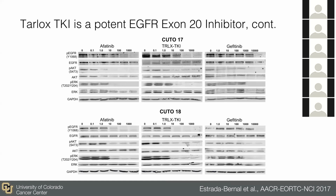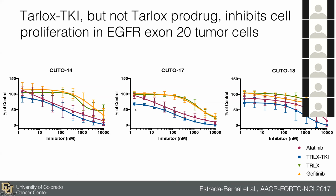So we know that the active compound is able to inhibit EGFR in these cells. Now when we look at cell proliferation, the faster these curves drop with each of these drugs, the better inhibitor they are. Again, here we're doing this under normal oxygen conditions. The blue Tarlox active compound you can see is slightly better than Afatinib in each of these molecules, much better than Gefitinib in yellow, and also much better than Tarlox. Tarlox is the prodrug. So when you put the prodrug under normal oxygen conditions, as we predicted, it's very ineffective. It's very bad at inhibiting the cells, which also means it's going to be very bad at inhibiting wild-type EGFR.